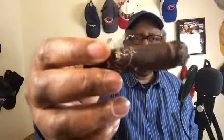Now, basically, what it's been doing, burning okay. It started to canoe a little bit there, so I touched it up. But it's been a bit of a chocolate, ooh, very chocolate, almost like a cocoa actually, because chocolate's a little different. But it's definitely full body. It's got a full flavor to it. Definitely the chocolate. No, fudge. There you go. It's more of a fudge. So I thought with a little leather in the back and slight pepper way at the end.